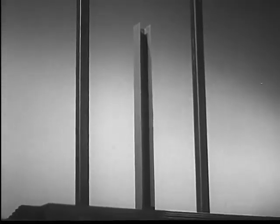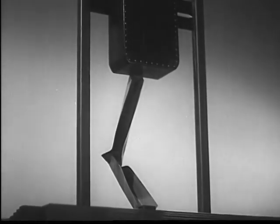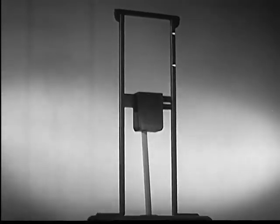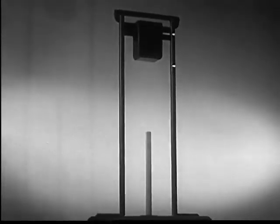We can see in slow motion that it loses its hollow shape, flattens out, and no longer has strength to resist the bending. Now we'll test a hollow box with exactly the same amount of metal in it, and we'll raise the weight to the same place. If we raise the weight even higher, the four-sided girder can still take it. With the closed type four-sided girder, each side helps to keep the other sides firm and rigid so that it doesn't flatten out with the load.